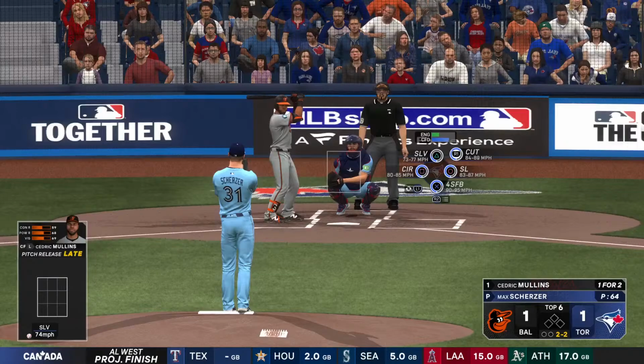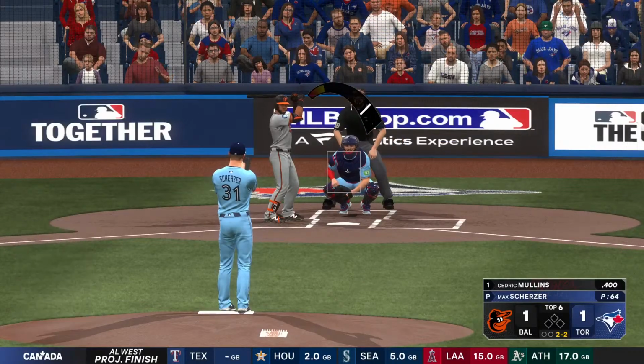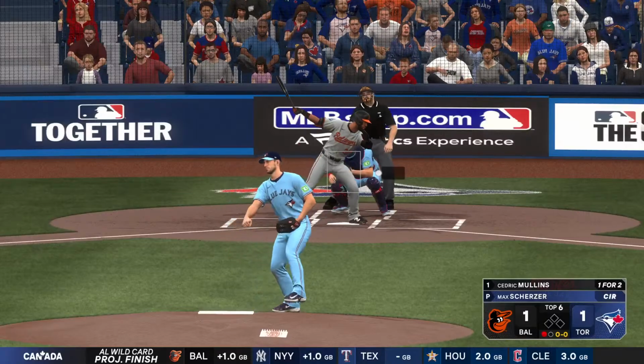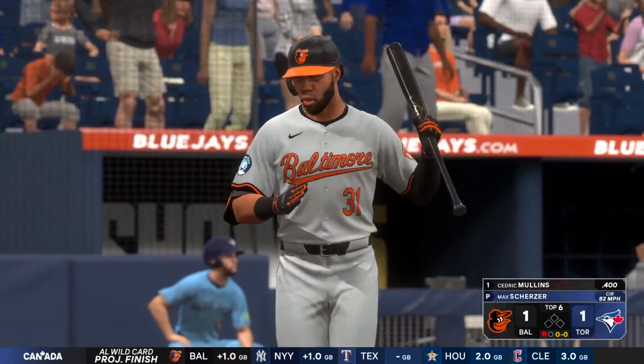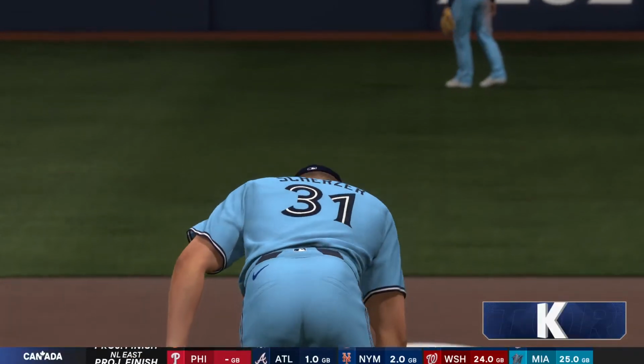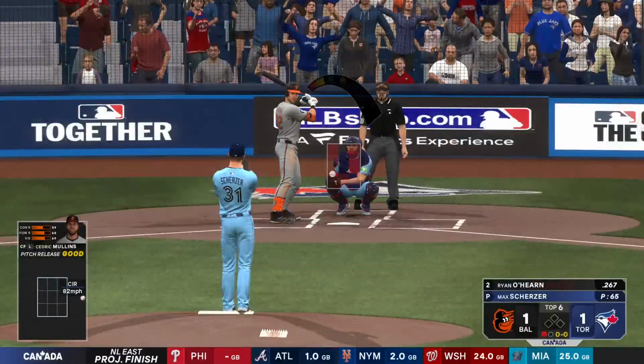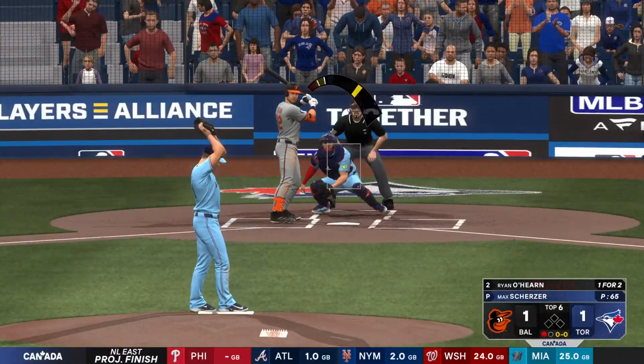And that's in the dirt. 2 balls, 2 strikes. Swing and a miss. Adam out front for the strikeout. Bogey just ran out of patience there. He took a couple of pitches to even that count up at 2 balls and 2 strikes, but that time chased outside the zone.